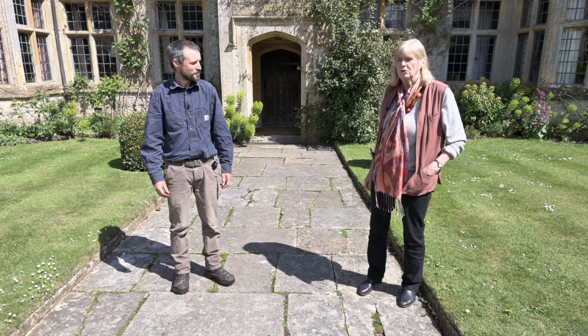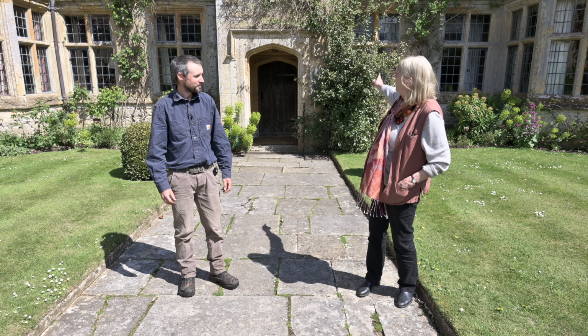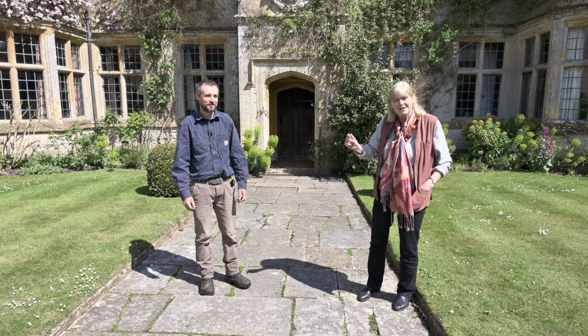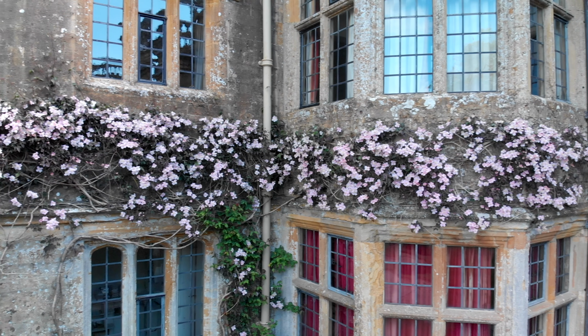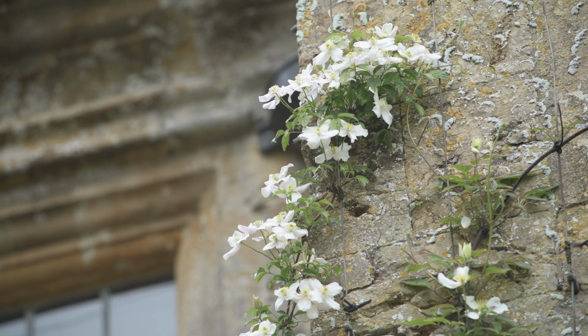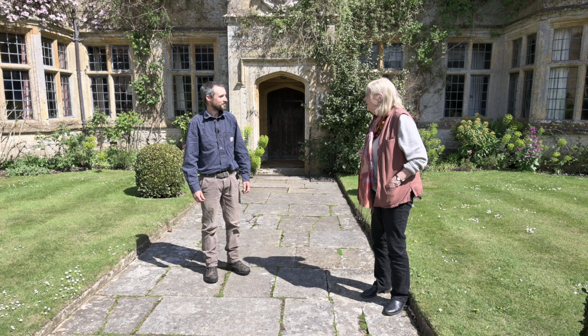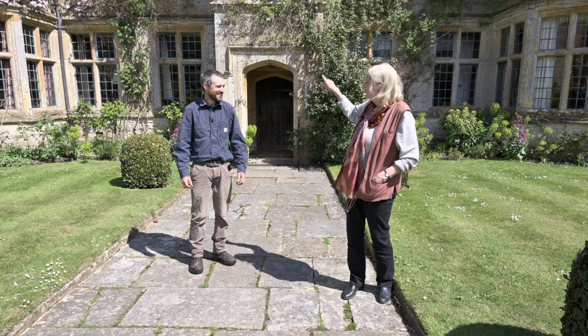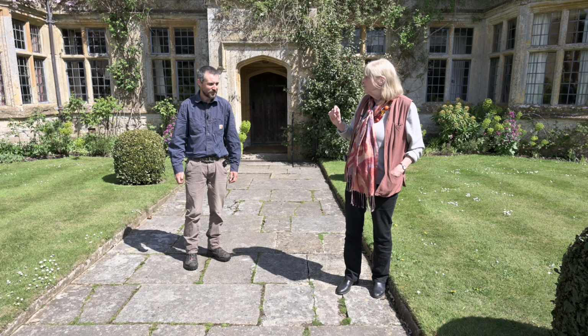So we're now in the front courtyard of the house. House behind you. It's a very good time to see the gardens. This is spring, and the Clematis montana, the pink Clematis montana, is out over there. A white Clematis montana is coming out, and it's called Wilsonii, and it actually is scented. But actually, Steve, we've let it go so high up the house you can't smell it, unfortunately. It's round the corner there. And then what else is out?